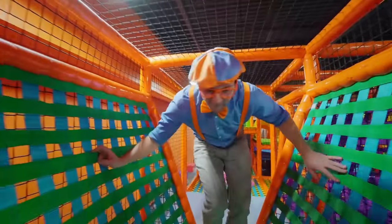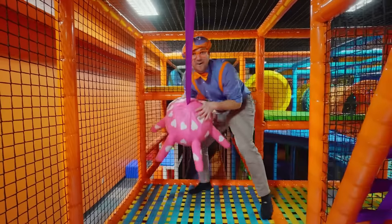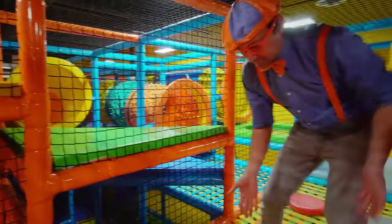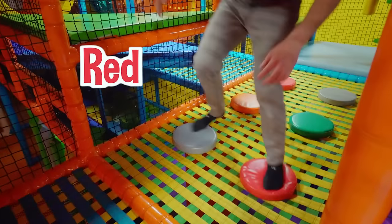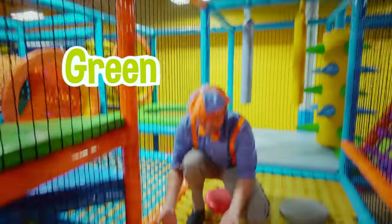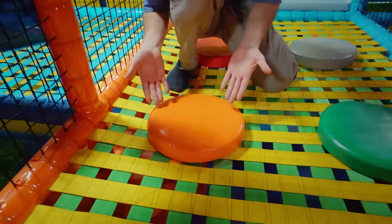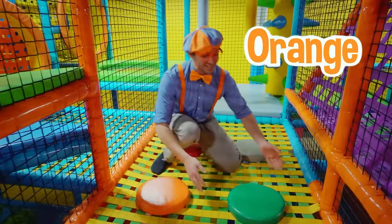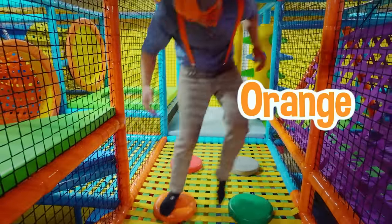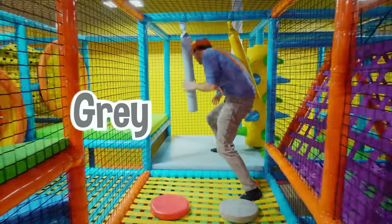Come on! Whoa! Here it comes! Oh, here we go. Whee! Oh, okay, come on. Whoa. All right. Let's say the colors. Red, gray, green. Oh, wait a second. I just said green. This isn't the color green. What color is this? Yeah, this is the color orange. But hey, look over here. I'm so silly. This is the color green. Let's try that again. Ready? Orange, green, red, gray. Good job.